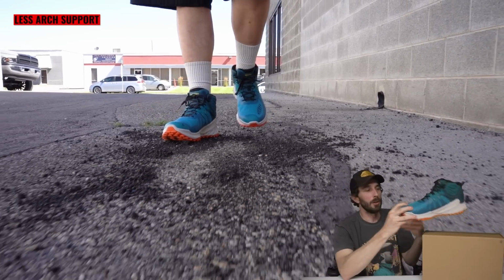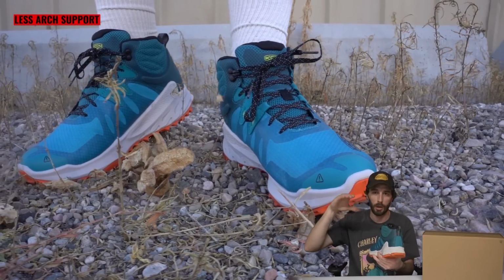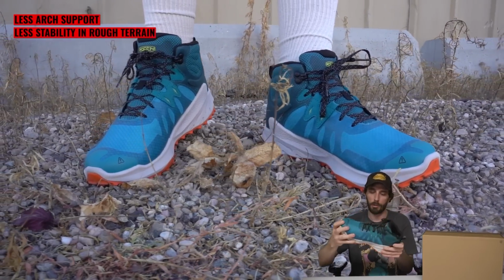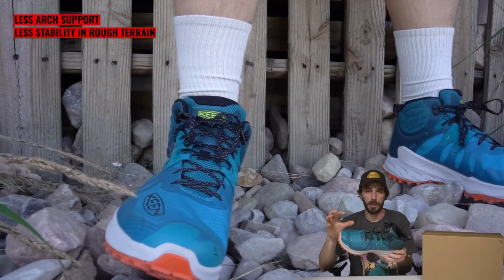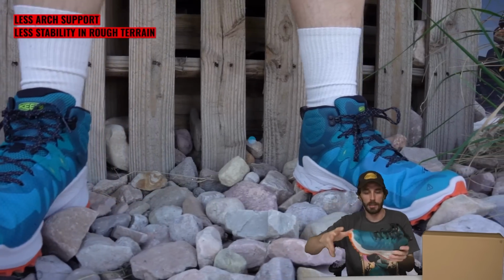The cons are that you just don't have as much arch support, and the arch support you have is so soft that it doesn't really hold your arch nearly as strong. And then on side heels and really rough terrain, all this squish makes them a little bit more unstable and prone to rolling and wearing out the little muscles in your legs to stabilize the boot as you walk.